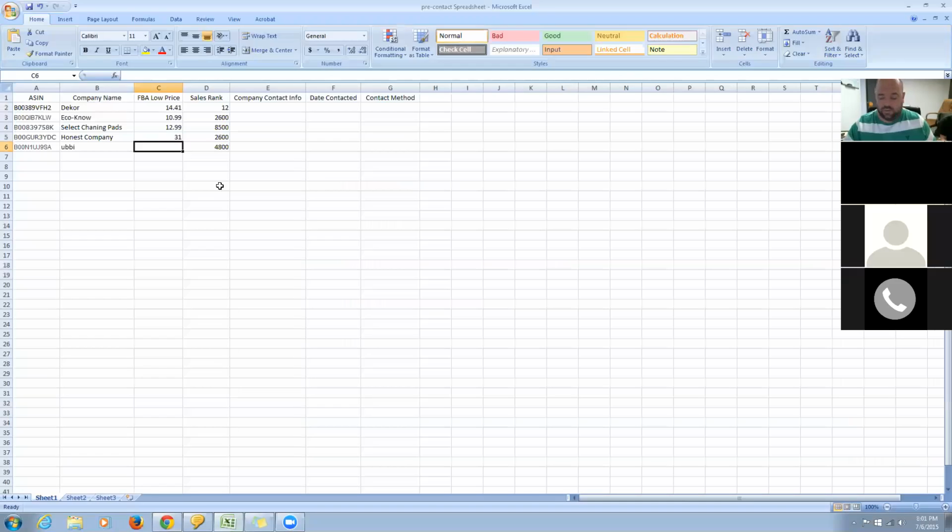The low pricing was $32, but where there's such a discrepancy, I tend not to put $32 here. I would instead put the merchant fulfilled number, just so I know I'm probably going to have to go down and at least get fairly close to that. So I would probably put 27 MF.